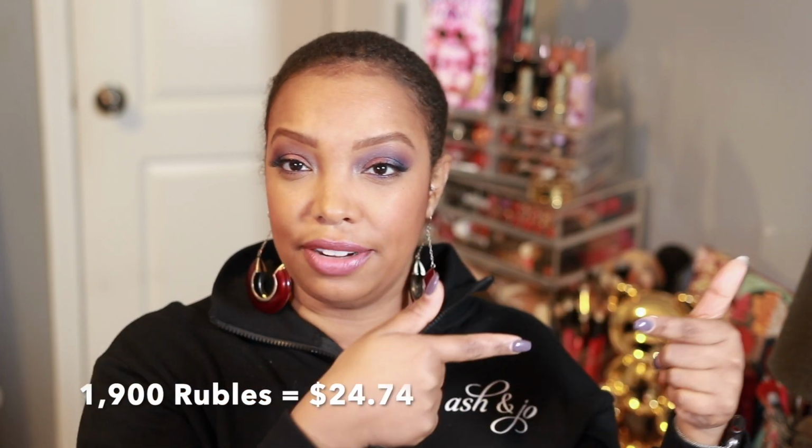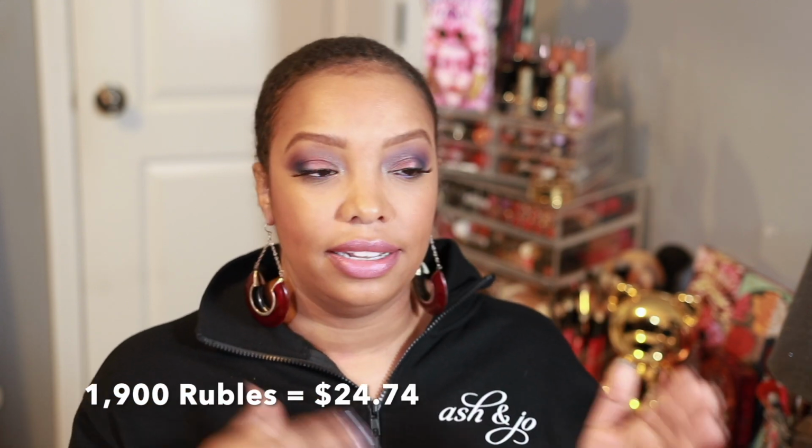I don't want to keep talking too much longer, but just know that I think that this eyeshadow formula was fabulous. It got to me so quickly. I mean, considering it was coming from Russia, but I did pay for the UPS Express shipping, which was like 1,900 rubles. I'll put the conversions down on the screen. Of course, the conversions are going to change because of the price of the dollar, if it's up or down. And I just have nothing but good things to say about this.